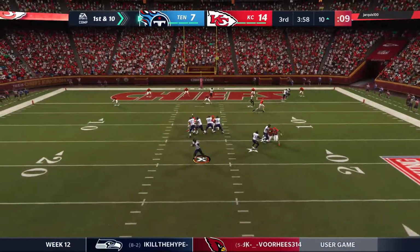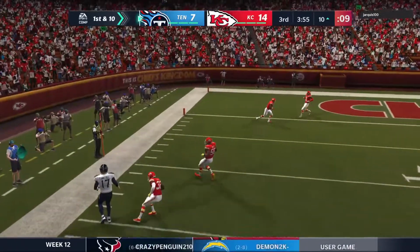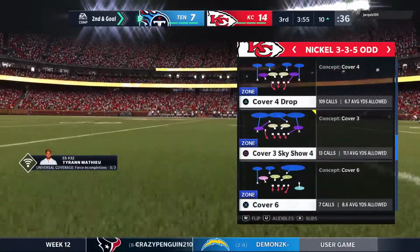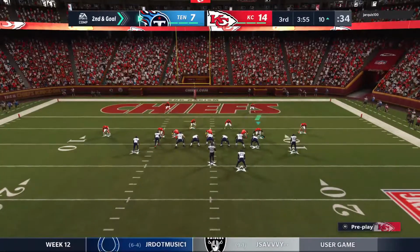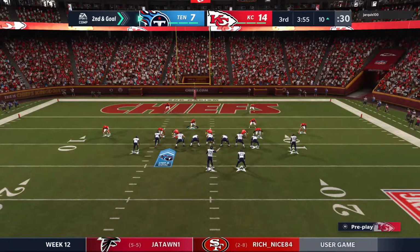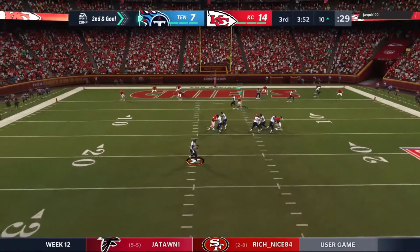Out of the gun, Tannehill. Buying time to his left. To the goal line, but it's incomplete. Well, defensively, they haven't let him just sit in the pocket and get comfortable, and that's opposite a lot of game plans in today's NFL. Ordinarily, you're trying to keep the quarterback hemmed in. In this case, they brought the heat, and if he flushes out, they're fine with that, and they force another incompletion.